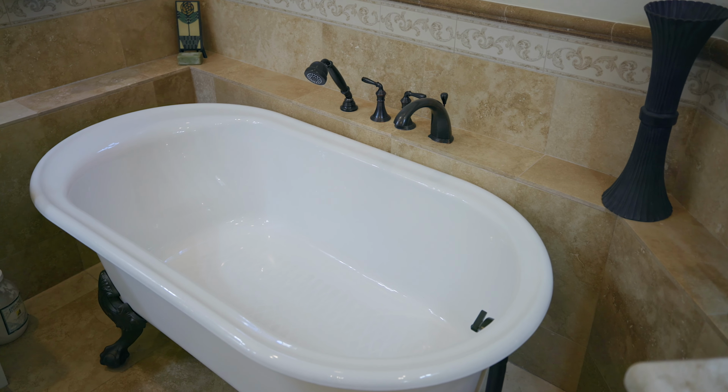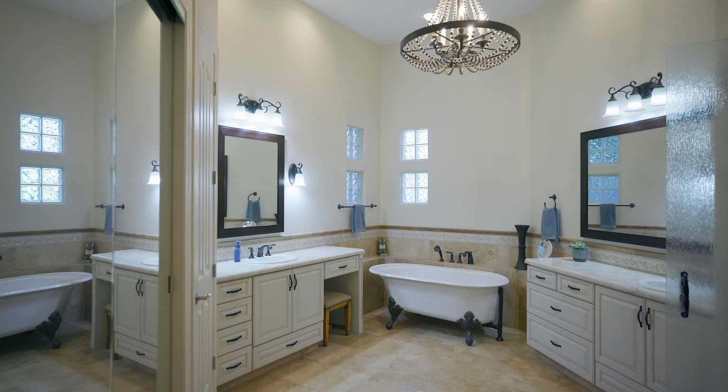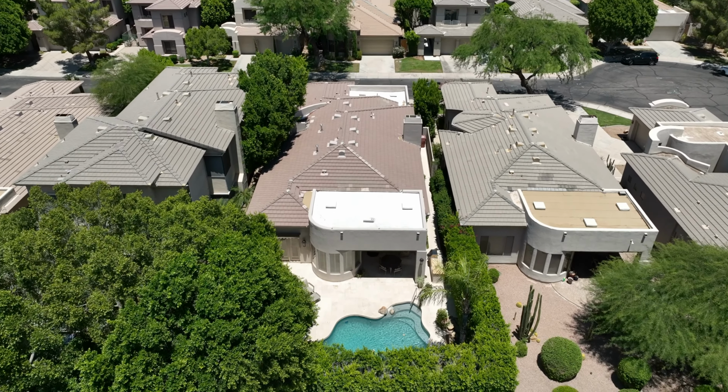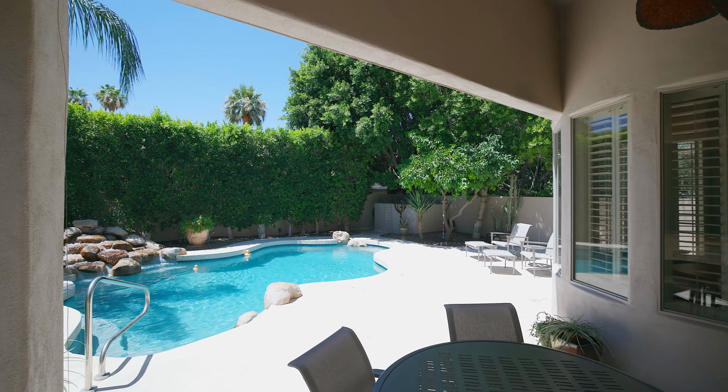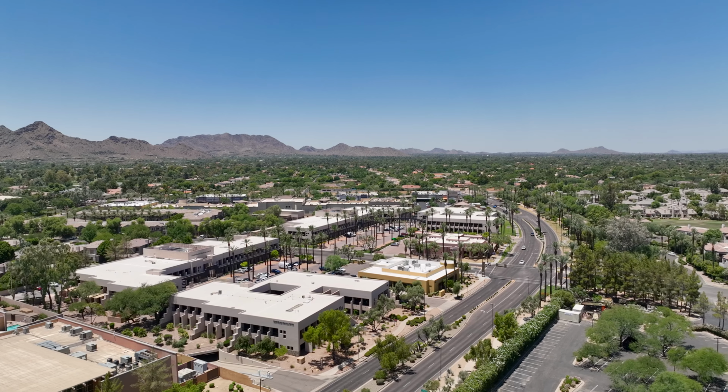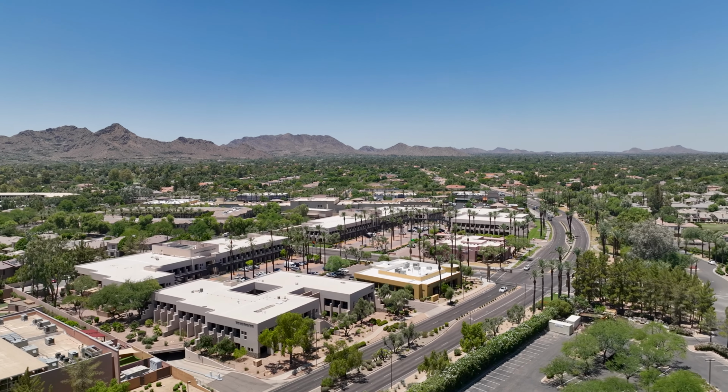The large primary suite is an oasis with large soaking tub, glass shower, double vanities, and opens to the private backyard patio. Speaking of the backyard, you'll love the heated pool with water feature and lush landscaping. It's hard to beat this location, you're walking distance to shopping and restaurants.